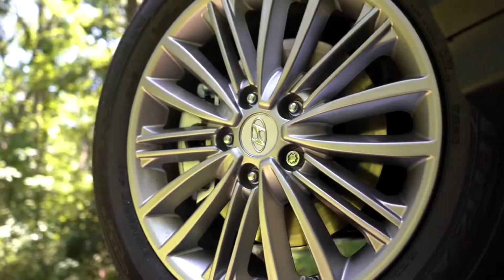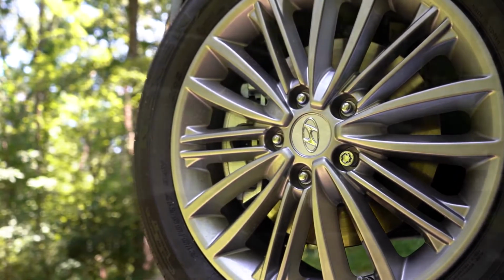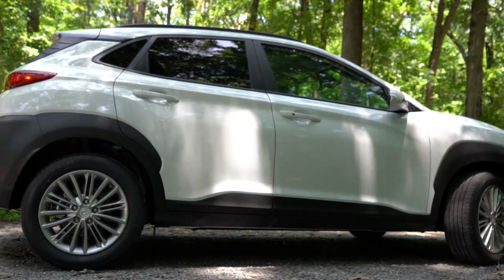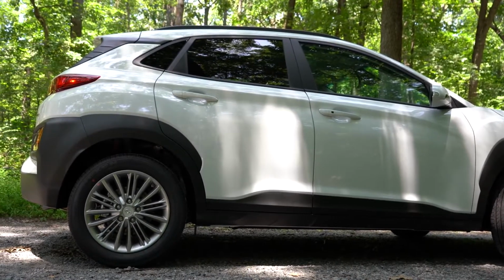So then taking a look down at the wheel setup, 16-inch alloys with the SE, 17-inch alloy wheels for the SEL and SEL Plus. That, of course, is what you guys are looking at right now. 18-inch alloys for the Limited and Ultimate, and like I was saying earlier, the Night Edition is going to give you those 18-inch Raise Engineering alloy wheels. But now let's go ahead and make our way to the back of the Kona here.